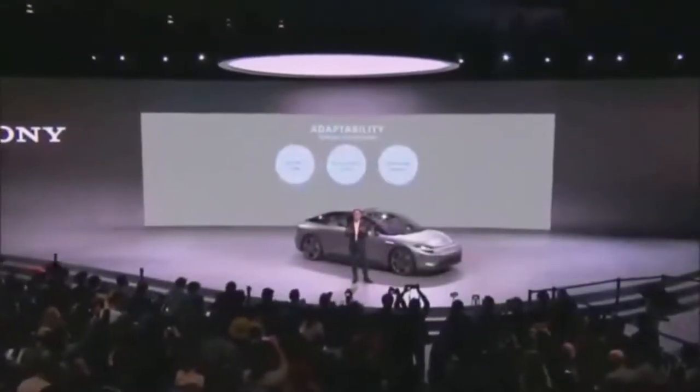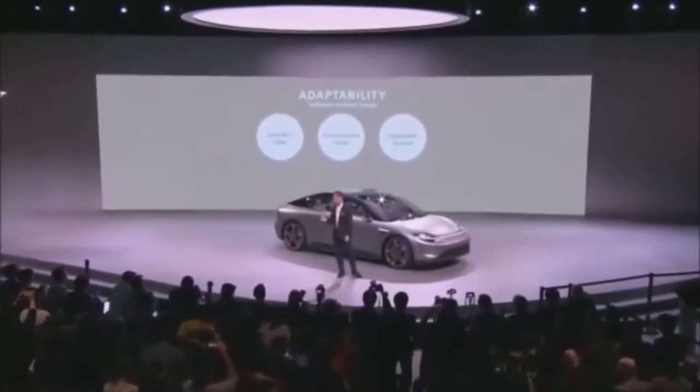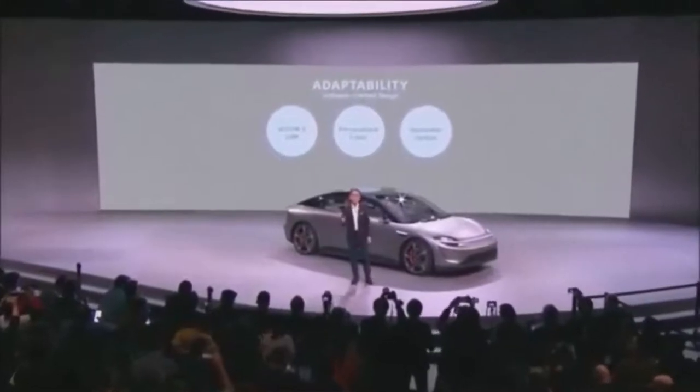Another concept that informs the development of this prototype is adaptability. Based on the software-oriented design, the vehicle seamlessly integrates with the cloud and continually updates its capabilities through always-on connectivity. And this prototype is built on a newly designed EV platform, allowing for future applications in other vehicle types, such as SUVs.